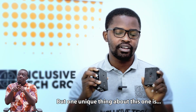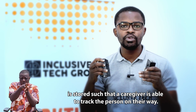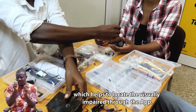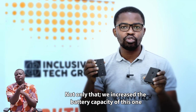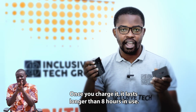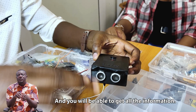But one unique thing about this one is every image that the device captures on its way is stored, such that you, the caregiver, can track and see the obstacles or the images that the person encounters on the way. And based on that, you can locate the person through the app. Not only that, the charging power, we tried as much as possible to increase it. Once we charge it, it lasts longer than the 8 hours that it lasts in use. And also, it has all the functionalities of this one, and you will be able to get all the information.